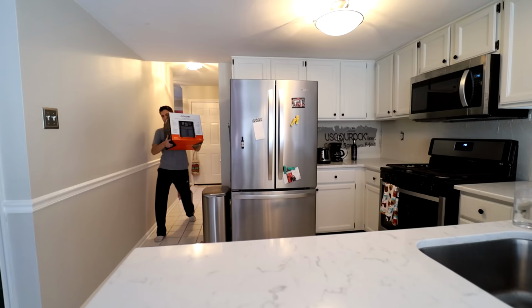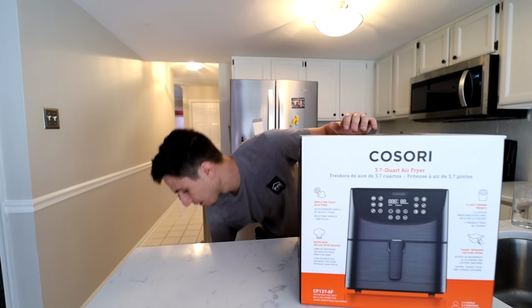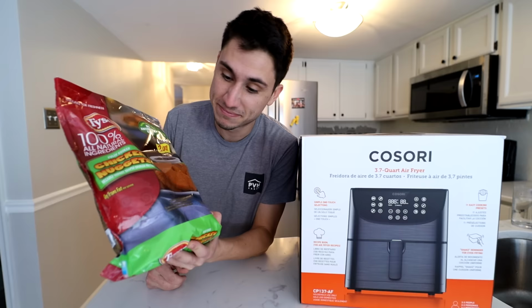So for Christmas, Sam got me one of these air fryers. So I went to the grocery store and I got these Tyson chicken nuggets. So I'm gonna try to set up the air fryer and fry some nuggets.